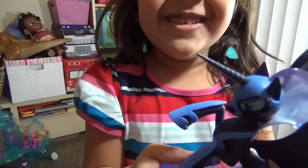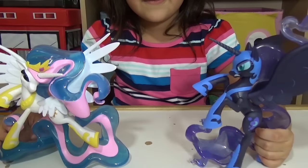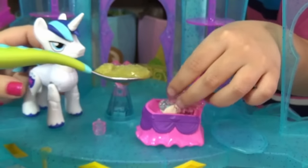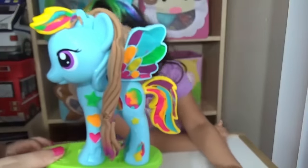Here's Nightmare Moon! She's so beautiful! The night will last forever! Yummy, yummy, baby flourish eye. Oh no, and you Rainbow Dash with brown hair!